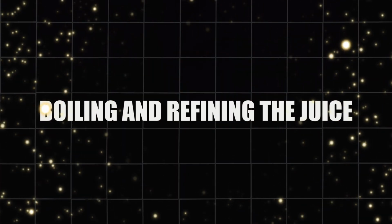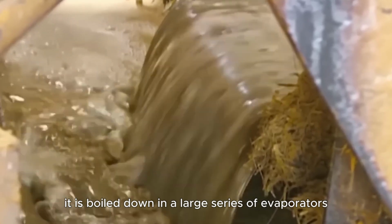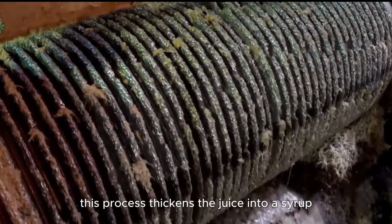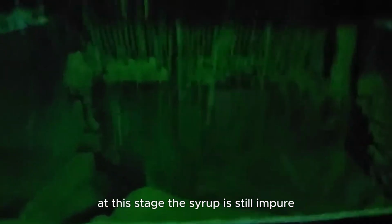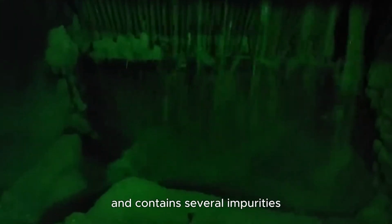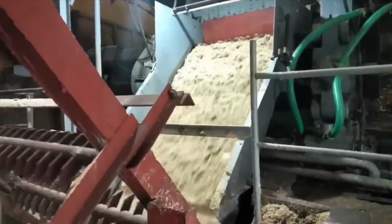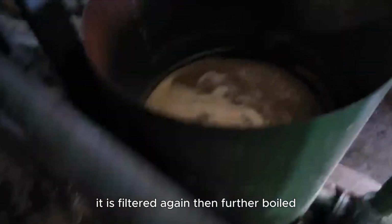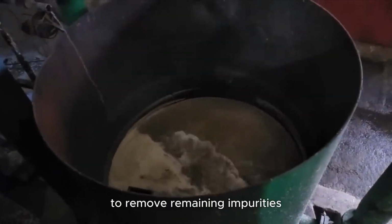Boiling and refining the juice. After extracting the cane juice, it is boiled down in a large series of evaporators to remove excess water. This process thickens the juice into a syrup known as sugarcane syrup. At this stage, the syrup is still impure and contains several impurities that need to be removed to make it suitable for human consumption. To refine the syrup into actual sugar, it is filtered again, then further boiled and treated with chemicals like lime to remove remaining impurities.